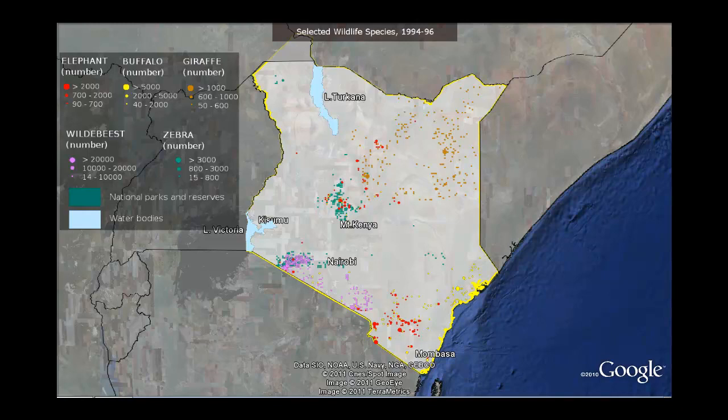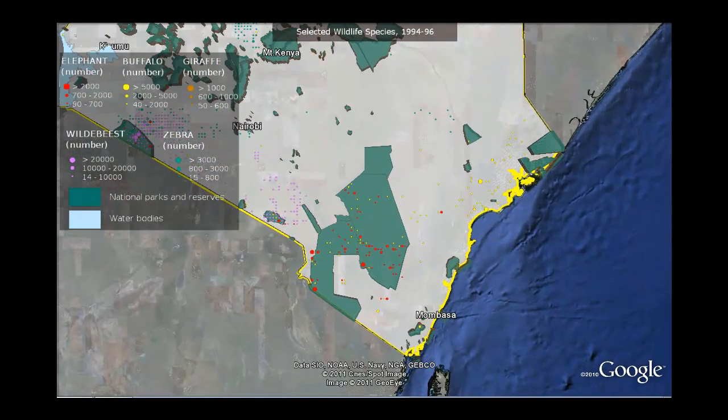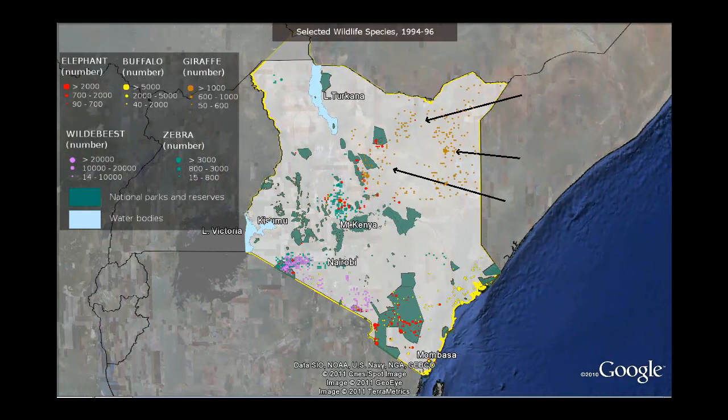As indicated on the following map of selected species, only a few of this wildlife, represented by the colored dots, live fully within Kenya's national parks and reserves. For example, only a substantial amount of elephants, red dots, are well within the Tsavo National Parks. A considerable number of giraffes, brown dots, in the northeast and wildebeest, south of the country, are outside of the national parks and reserves.